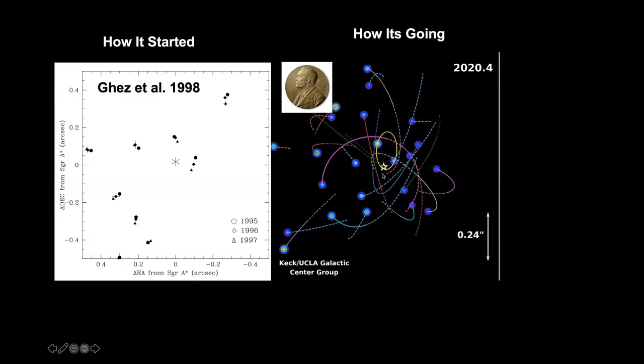But it's been super exciting. So basically, once you estimated the mass and what they're orbiting around, you could deduce that there was a black hole here. And that won Andrea's Galactic Center Group the Nobel Prize last year. And that was super exciting in October when we found out.